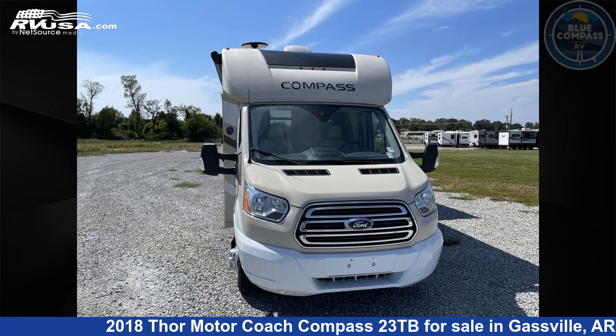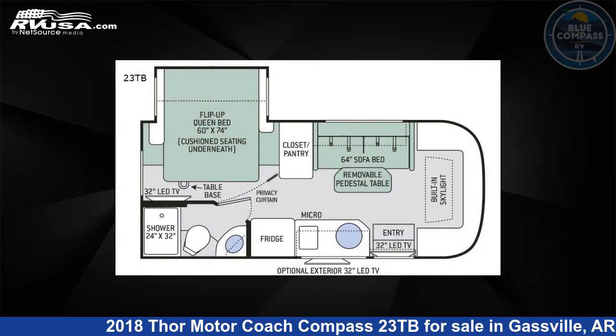This 2018 Thor Motor Coach Compass 23TB is a Class C RV. It is located in Gassville, Arkansas, 72635 and is offered for sale by Blue Compass RV Gassville.